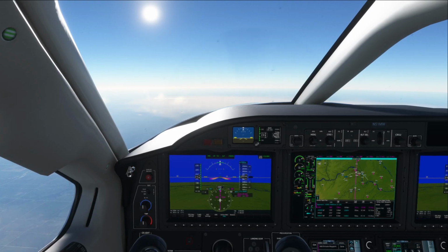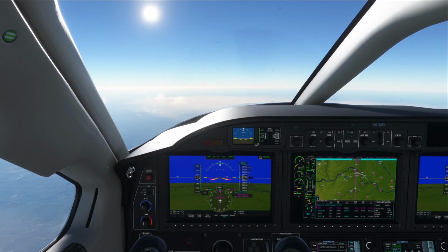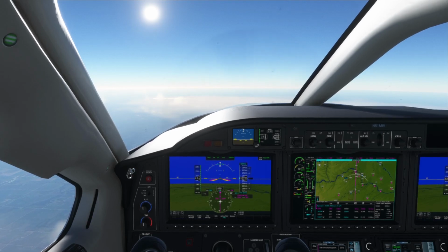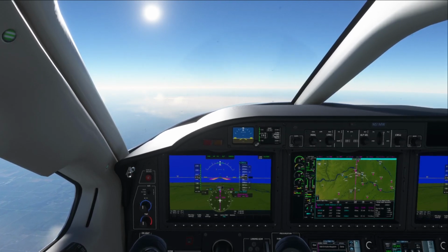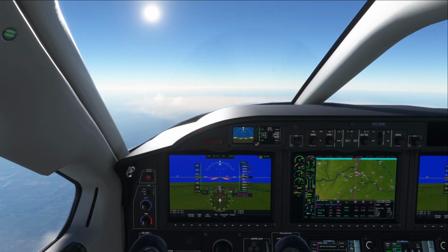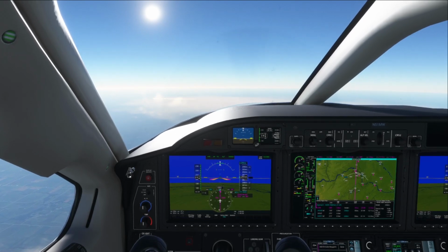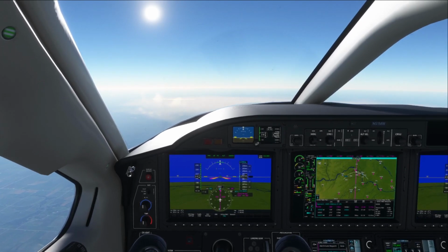TBM 1 Mike Whiskey, descend across to Chicago at 6,500 feet, then descend via the DPA transition for the RNAV approach to runway 27 to cross Hoagie at or above 3,500 feet. Altimeter is 3001 at Aurora Municipal. Okay.